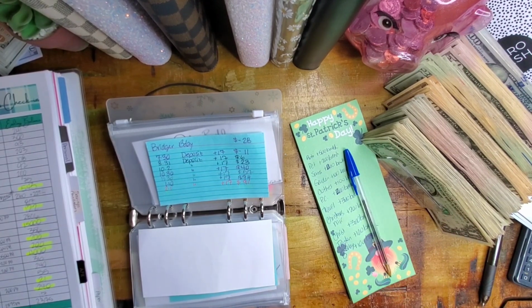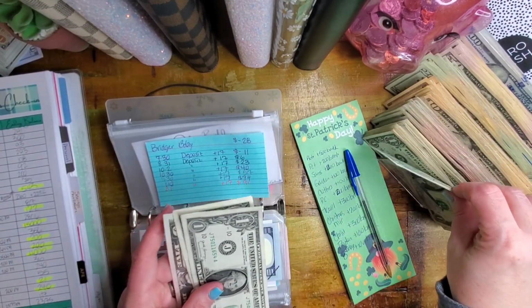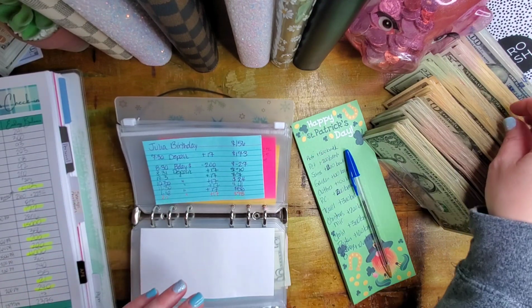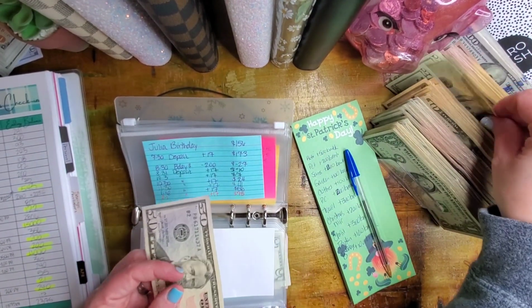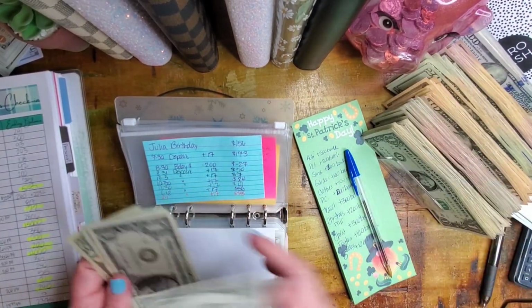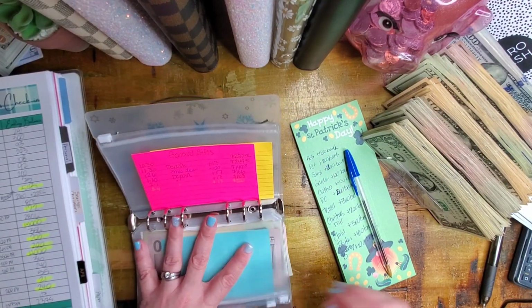So let's grab 100 of this and $8, 5, 6, 7, and 8. Then we've got Julia's birthday. She has 92. So 50, 70, 90, 1 and 2. Then we've got general gifts, which has $200.